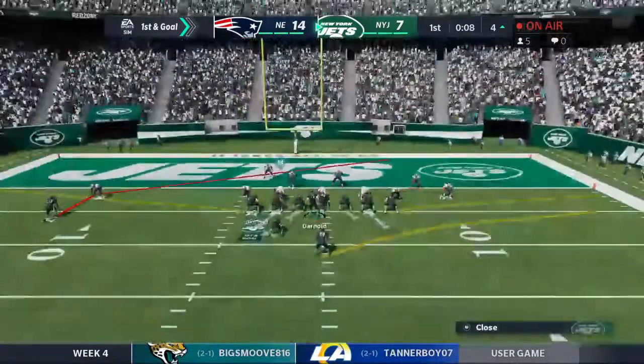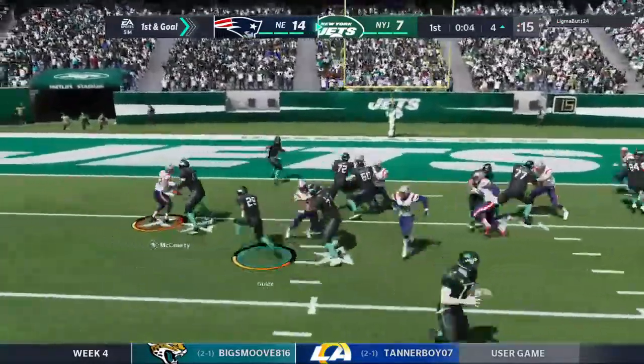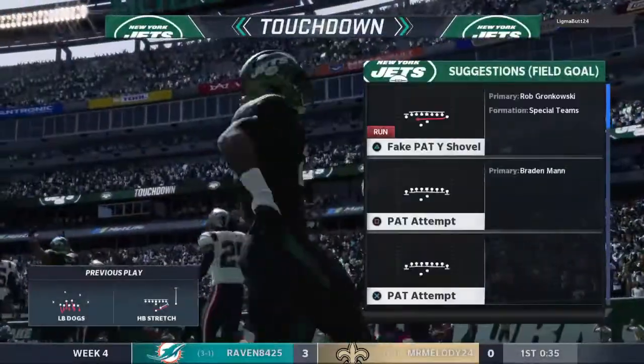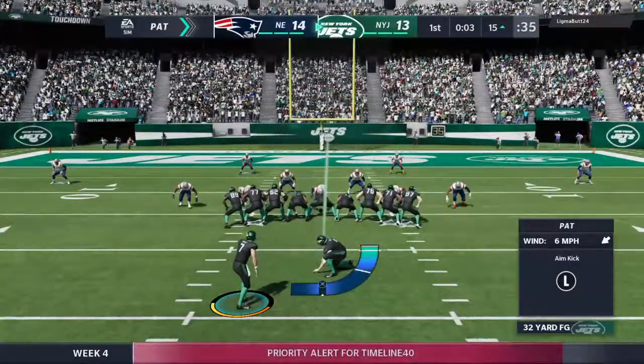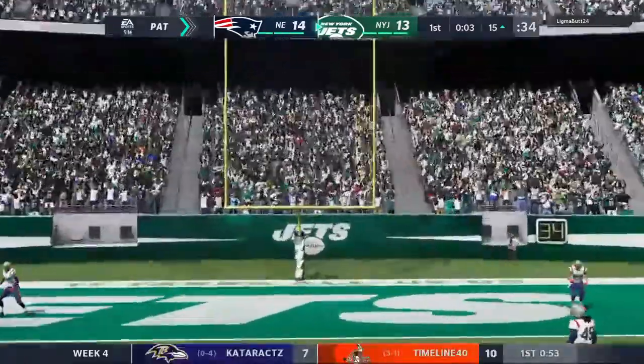Let's go. Check 31. Check 31. Geis, they'll try to run it. And he is in. Touchdown, New York. A great effort there, with his second touchdown of the game, number 7 on the year. And the Jets are an extra point away from tying this thing up.